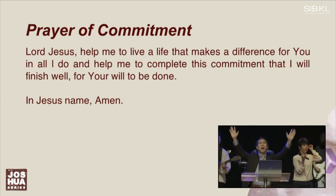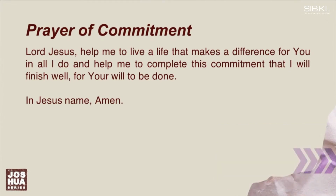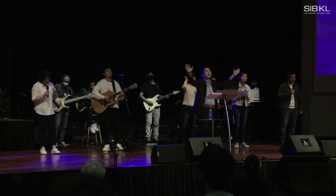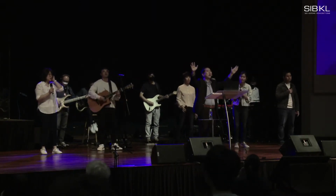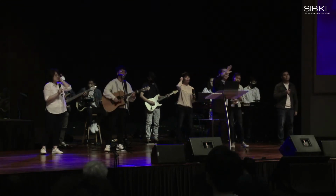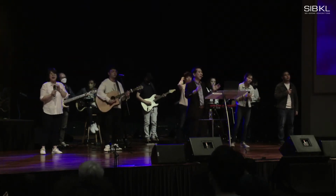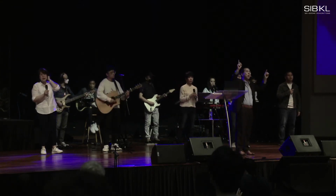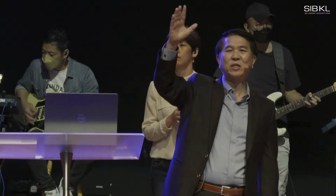Hallelujah. Lord, this is our prayer, and we want to seal our commitment with this prayer. And Lord, we are witnesses. All of us here are witnesses, Lord, to our prayer. And we thank You, God, for the blood of Jesus to seal this in our hearts, in our lives, and in our generations to come, that they will remember that we have made this commitment to You, that we will continue to serve You. Amen.